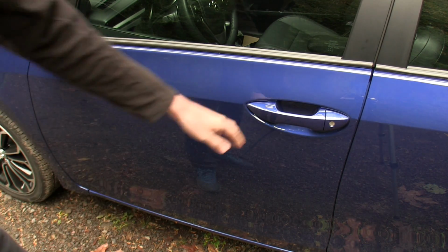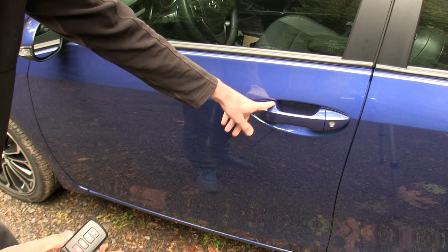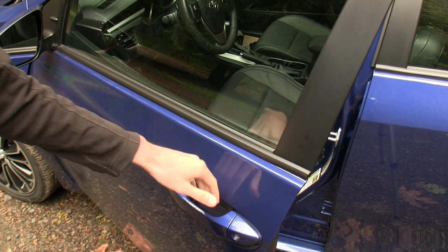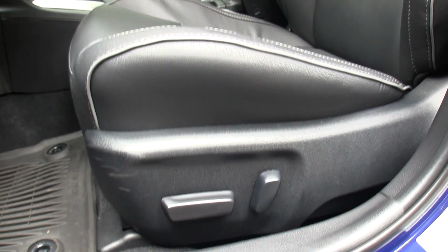Keyless entry and smart door handle, so you can open it simply by pulling on the handle. You can lock it by pressing towards the front of it. And this is actually a pretty quick responding one, unlike some of the other ones I've tested where you kind of pull on the handle and it doesn't yet unlock. 8-way electronically adjustable front driver's seat and leather seats all around.